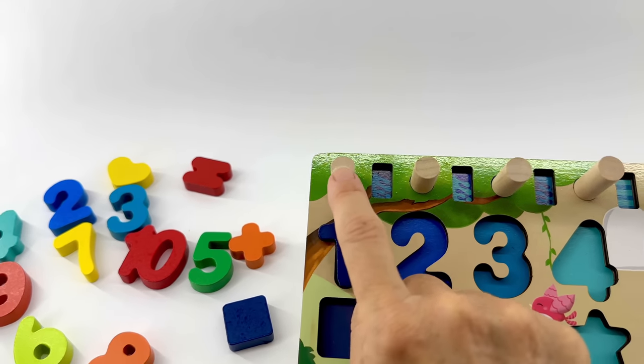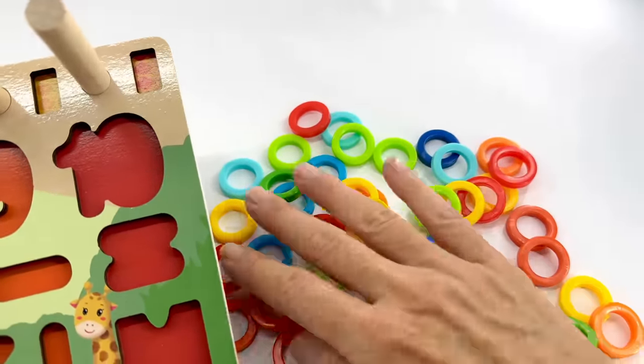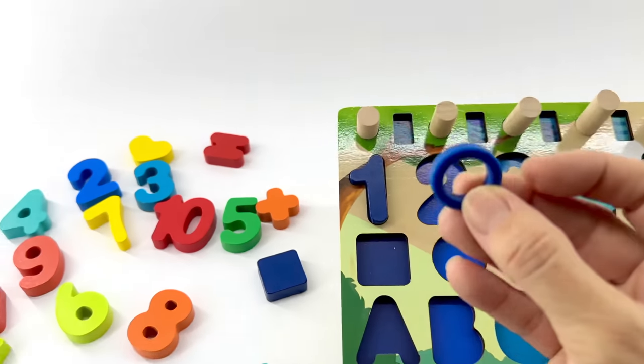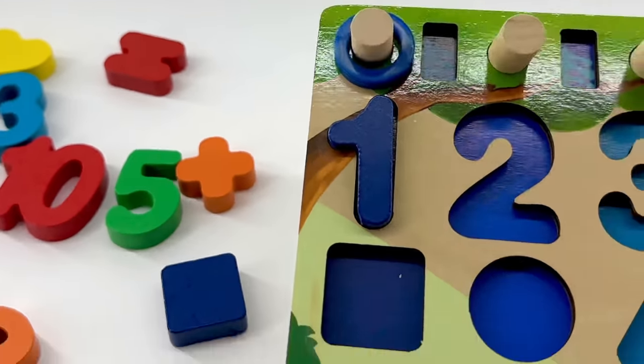Now, we need to put the loop right there. We're looking for a dark blue. I think I see one right there. Okay, here we go. One circle. And let's put it on our peg.